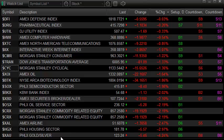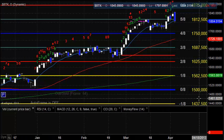Housing got hit, and the gold and silver index, the XAU, was the weakest of all of them. So really just a broad-based selling of the averages overall, and truly a dismal day.